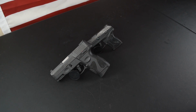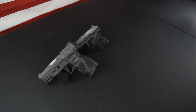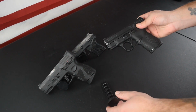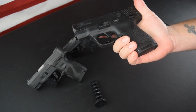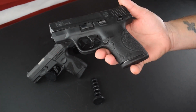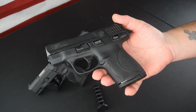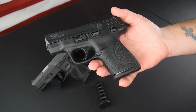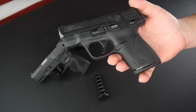All right, so like I mentioned, the gun at the number 2 spot is very similar in size, so I'll give you an idea what that looks like. The M&P9 Shield. This is the original Shield. Keep in mind, if you go with the M2.0 Shield, that one is going to be a little bit more, all right? About $100 or so, depending on where you shop. These prices vary, but typically you're going to find the Shields anywhere from $250 to right at $300 bucks.